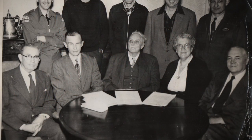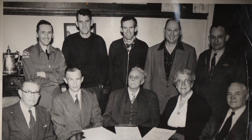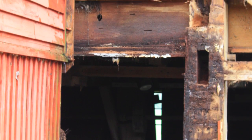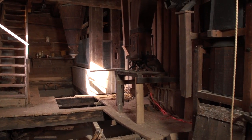He went on further after that to pass the mill down to his sons, who have continuously passed it down to my grandfather, John C., who in 1956 sold it to then Big Creek Region Conservation Authority. The Long Point Region Conservation Authority expanded to include the Big Creek Region Conservation Authority and 5 other watersheds, and hence the Long Point Region Conservation Authority has been responsible for the maintenance and upkeep of this grist mill. Since 1956, there have been improvements made to the mill. For example, the beams have been replaced, the foundation was upgraded just after the purchase. And now today we are seeing the need again for further work inside the mill, this time the foundation being the problem.